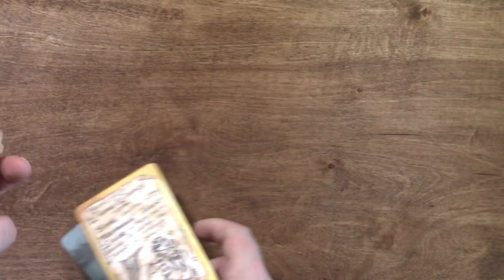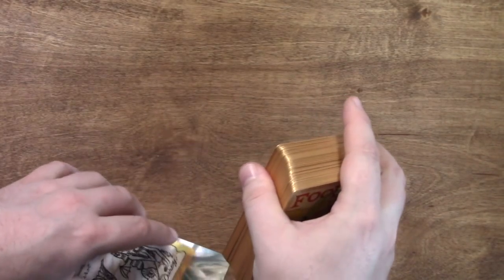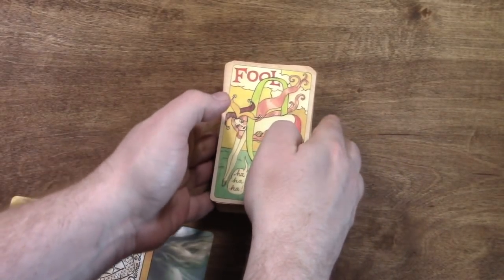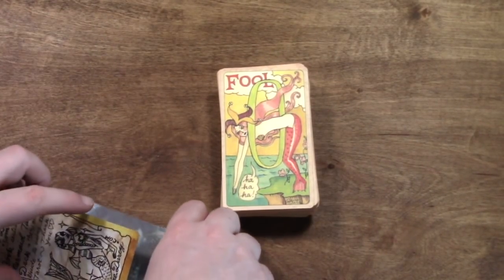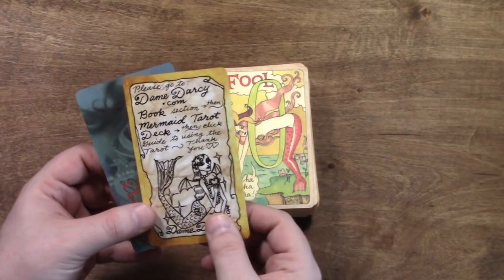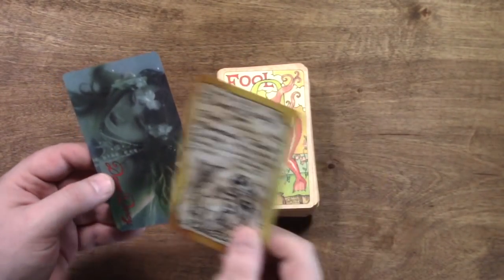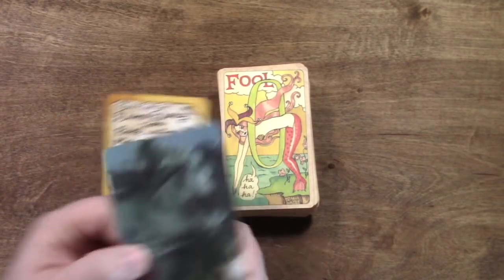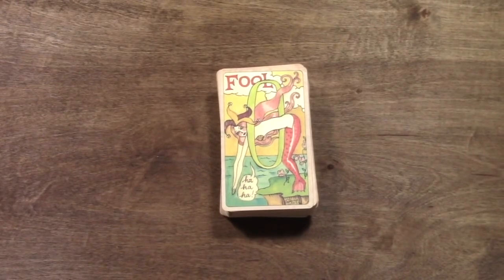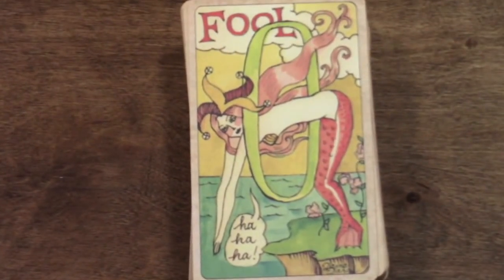Also, I will say that this deck came really thoughtfully packaged with a lot of nautical themed pictures and some tissue paper, etc. So you get the title card that tells you where to get the book, and then you get a Dame Darcy card. And so again, I'm just going to zoom in here, and we'll explore the pictures a bit.